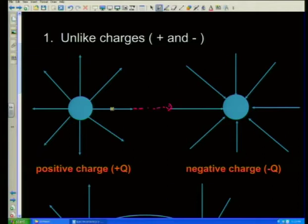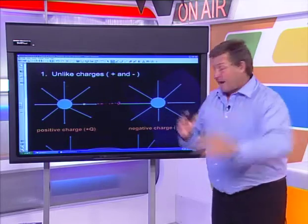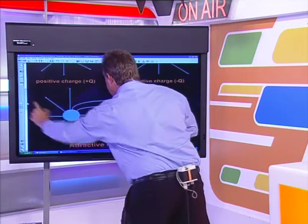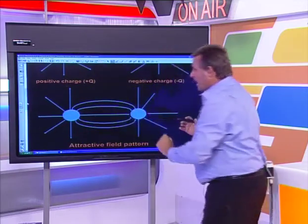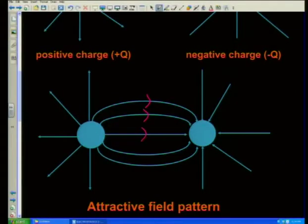And when they get close enough to join or to mix with each other, then we create an electric field pattern which is going to be typical for what happens when we have unlike charges. And you guys all know that unlike charges are going to attract. So in other words, and I'll just scroll down, we can see that the electric field lines are going to join with each other. We are going to have the lines moving from positive to negative.